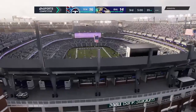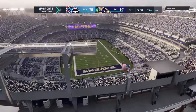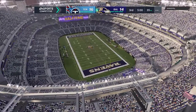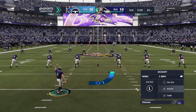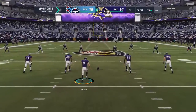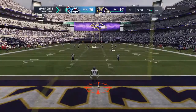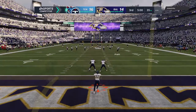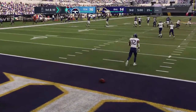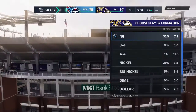All right, Coach, thank you, and we welcome everyone back for quarter number 3. Justin Tucker to kick off for Baltimore. The Titans hold the lead, and they'll get the football first as the third quarter gets underway. And this carries into the end zone. And we will not see a return to start the half, as this will be a touchback.